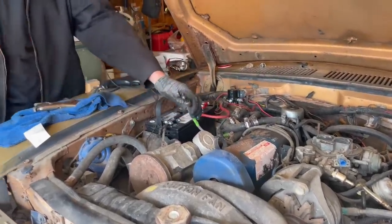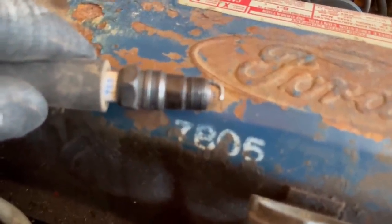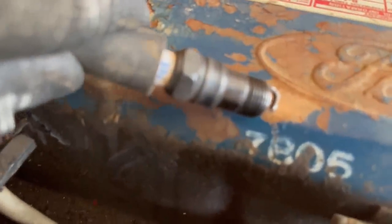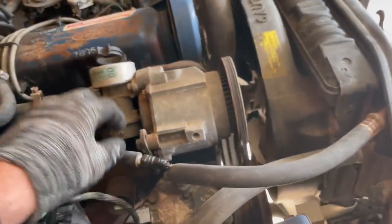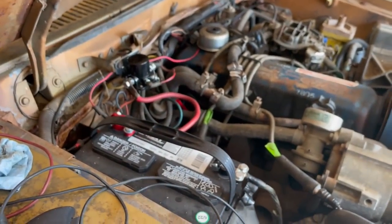Let me take the camera, and why don't you just go inside and turn it over like you were doing. You ready? Yes, I am. Turn it over. Anything? Nope. Go ahead. Again? No, I don't see anything. One more time? Nope. Nothing. But the solenoid's working. For the moment.